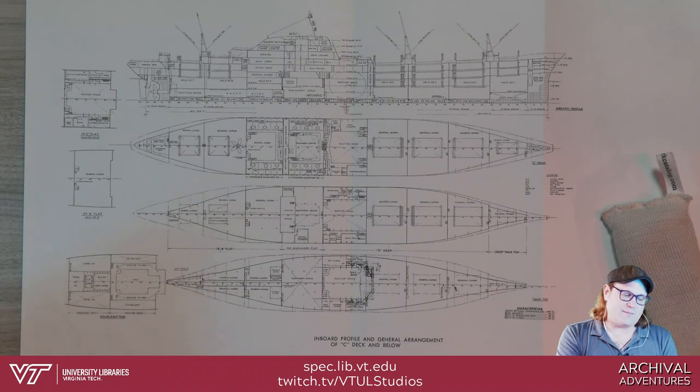The great strength thereby provided in the inner bottom assures very high resistance to damage to both ship and reactor in the unlikely event of grounding.